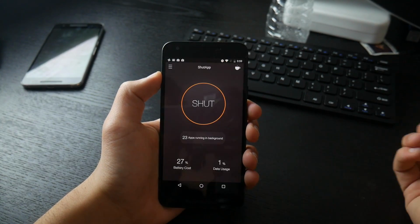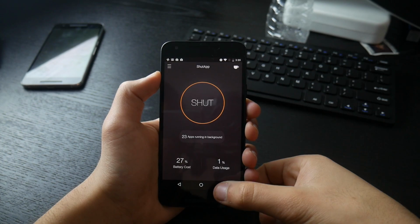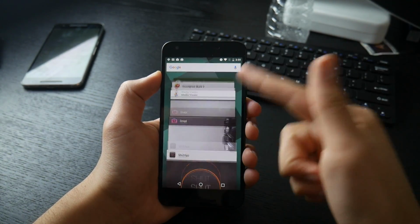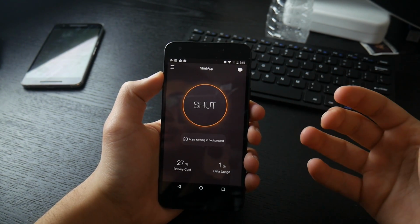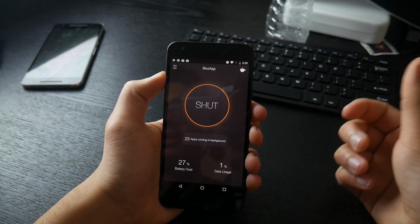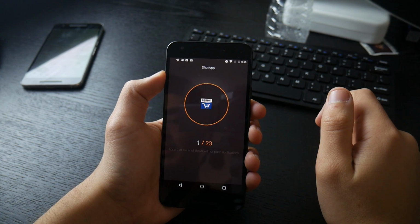and without them even showing up in the cards for Android. So as you can see, Shut App has recognized that we have 23 apps running in our background, but if we open up our multitasker, we'll only have about 5 or 6 apps in the background. So it recognizes to our phone that, hey, you have a bunch of other apps working in the background without you knowing that it's running in the background. Now what it will do is it'll let you press this button, and it'll let you shut down all those apps that are running in the background.